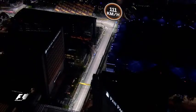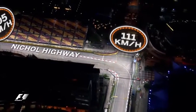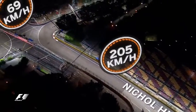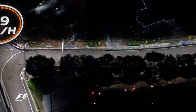DRS wide open here, then a massive 5G of braking to slow the car down to 111 for Memorial Corner, turn 7. A blast of acceleration on Nickel Highway takes the cars to 205. Then it's hard on the brakes for turn 8, just 69 km an hour. Then it's back up to 191.